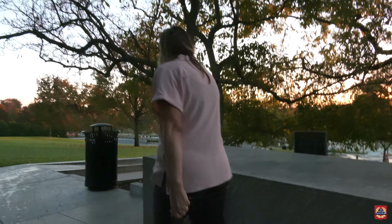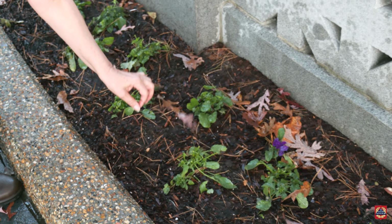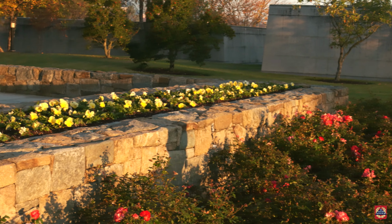I'm going to be giving a tour tomorrow, and I wanted to check on a plant up here because I wanted to point it out to people. So I'm going to take a look at that real quick.